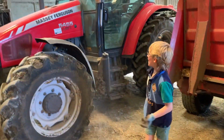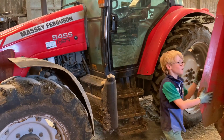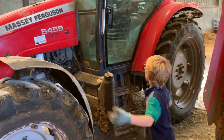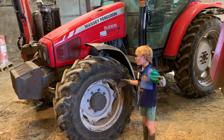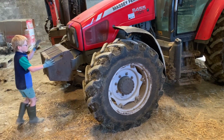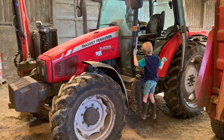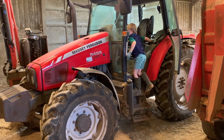So this is the little tractor. It tows this, the strawberry. It tows that. And this is the fuel. And when it tows heavy loads, it won't overtip because it has this weight on the front. This little tractor has lots of jobs, and we use it to get in and out of the sheds.